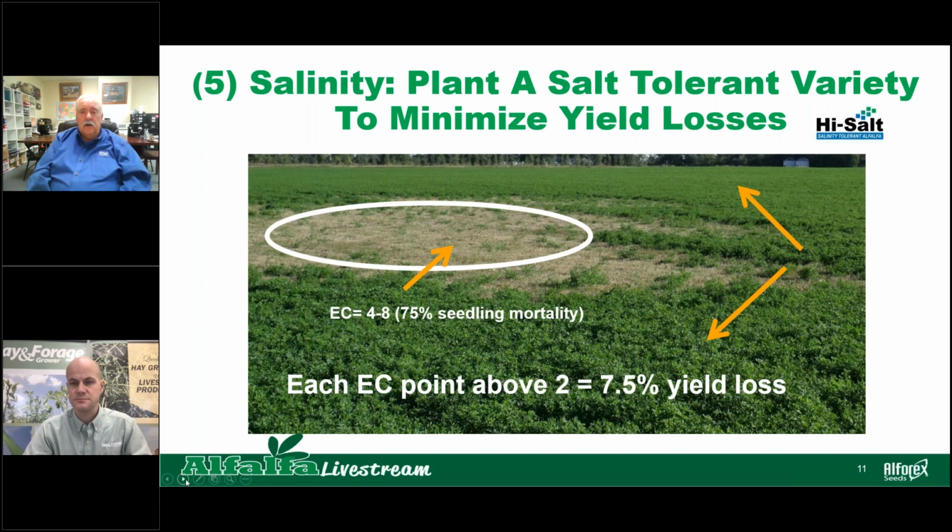But even in the other parts of the field where it did germinate, salinity can be affecting yield. If we have an EC above 2, for each point above 2 we're losing 7.5% yield. So there are varieties, if salinity is a factor, that can improve yields in those conditions.